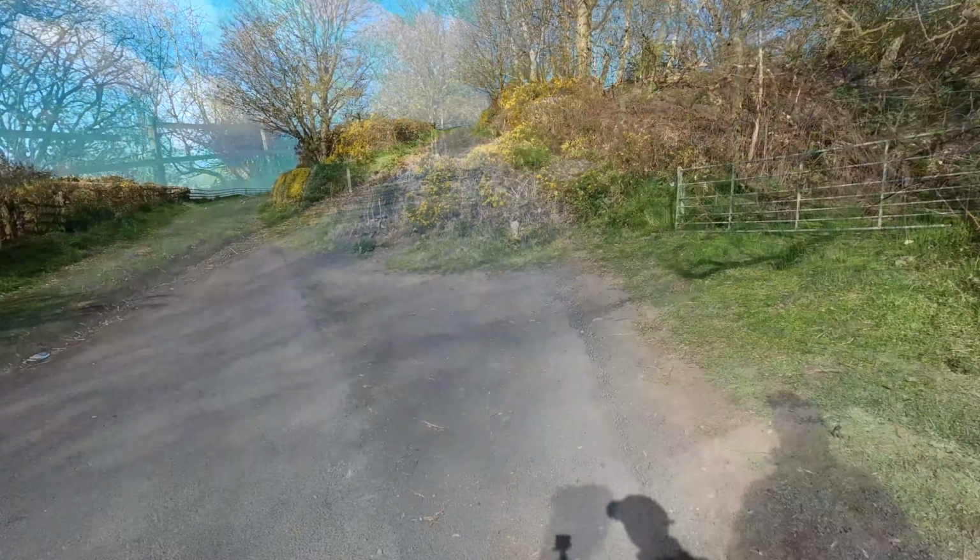Okay, let's go. I don't often take this track. No reason why, just don't often take it. I'm aiming to get at least 3,000 metres elevation every week. Nearly there.